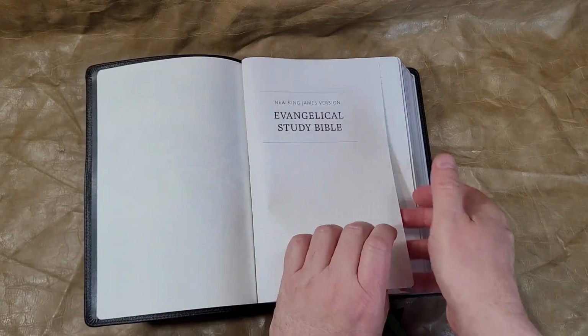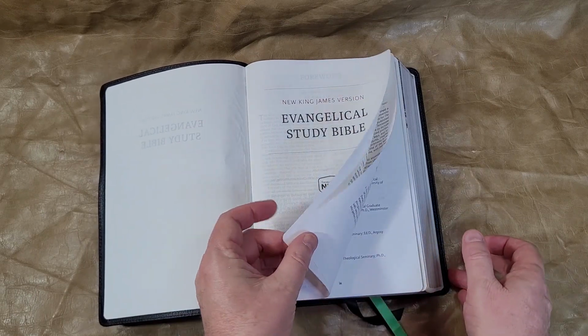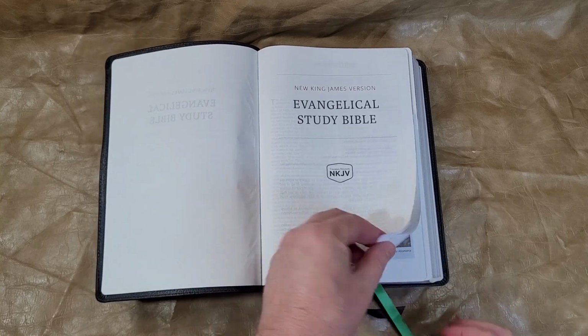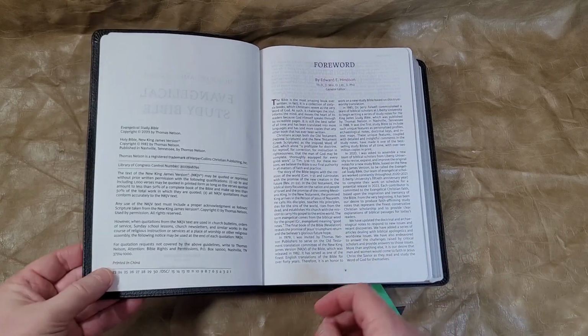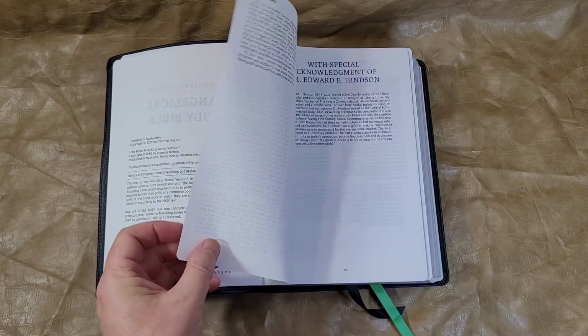Presentation page, 36 GSM paper, is highly opaque, easy to turn. Love this paper, extremely opaque. You'll see as we go. So printed in China. There's all the information.